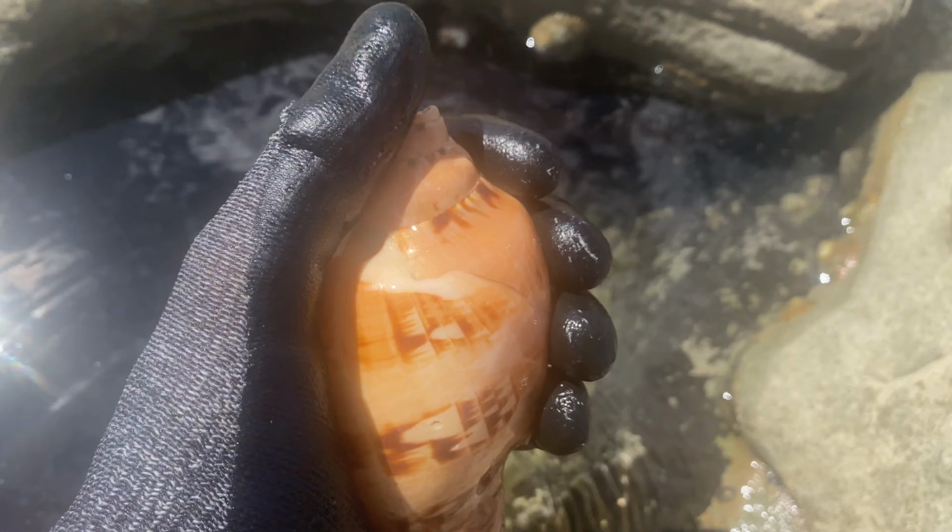It is a beautiful day down under. Let's see what shells we can find. First find of the day is looking pretty good. Check it out. Wow, that looks like a big boy. It does look like it's missing the tip of it, but that's all right.